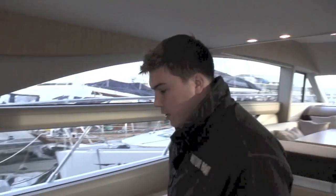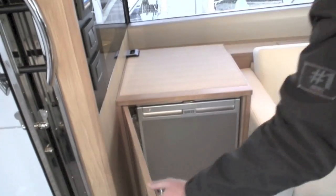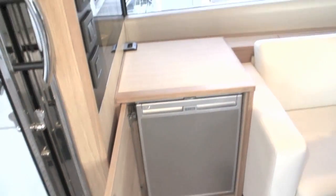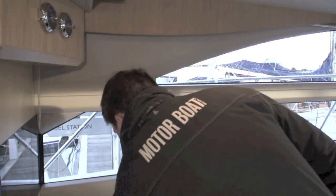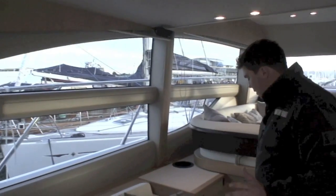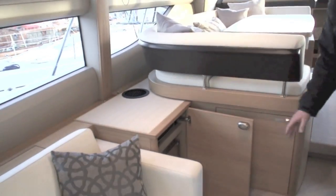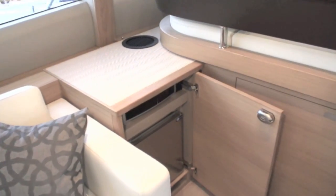There are some nice touches in the saloon that are worth pointing out. One is this fridge down here, right next to the cockpit doors, just where you need it when you want your cold drinks. There is a separate fridge up on the flybridge, but for serving the cockpit, that is in a great spot. And then moving back here, this is an optional extra. This boat's going to Brazil, where you're going to need something like an Icemaker, so that's in there.